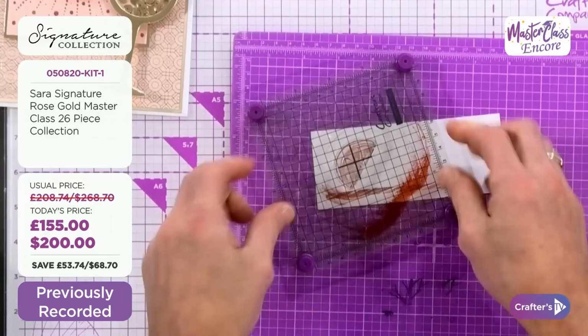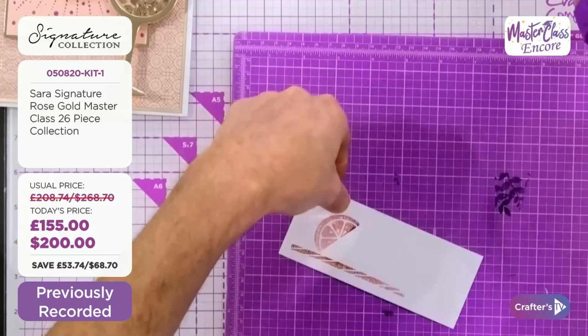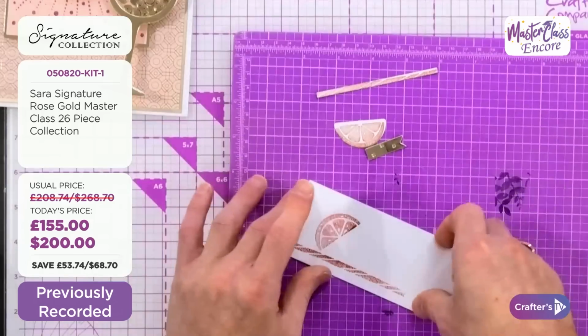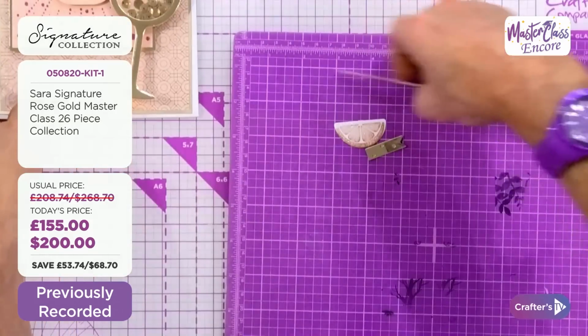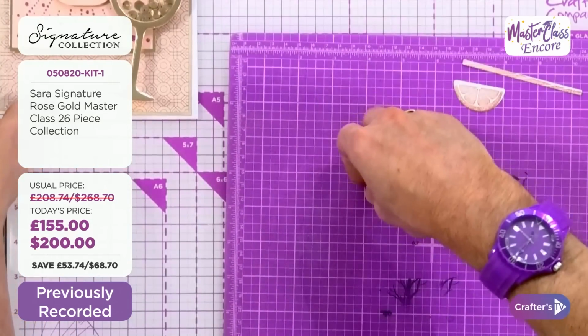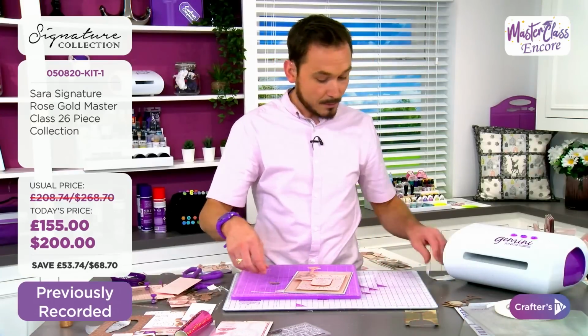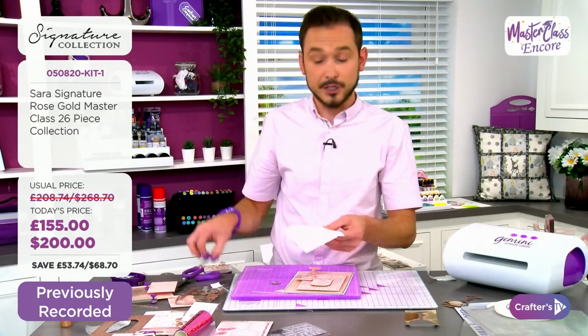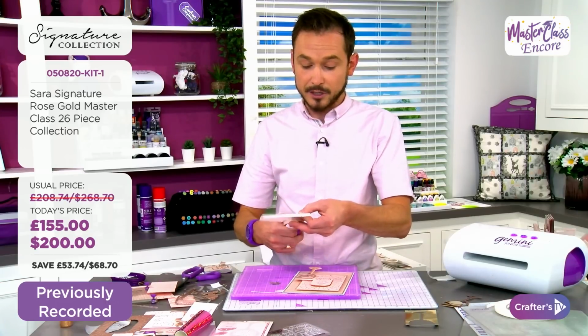So if I stamp that one out, then what I'm just going to do is bring in all these key elements in. So bringing them in that we can see just there. Then I'm just going to finish it off. We're just going to bring that there and there. So bringing in a bit of foam. Again, you could keep them on one dimension if you want to use your foam tape or your glue gel.